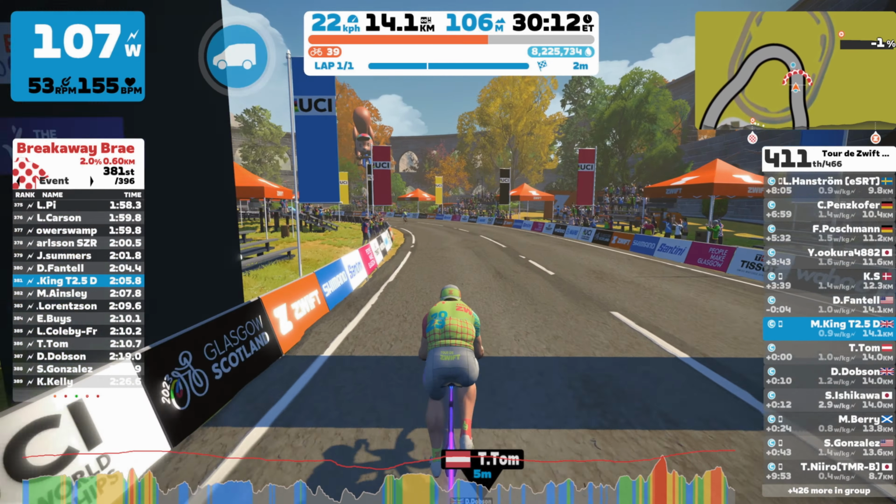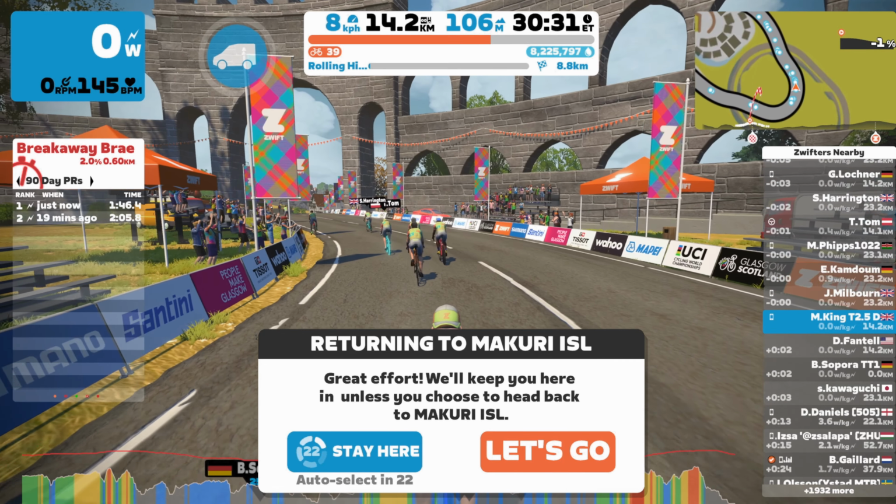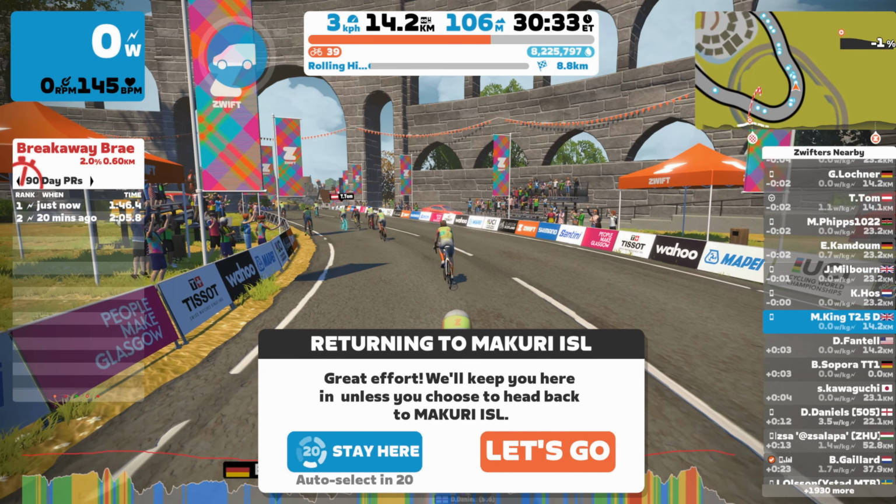Back up here in the, I'm going to call it Colosseum. It's not really, but that's what I'm going to call it. Half an hour. That was the rolling highways, or highlands. I really like that course. I think it'd be really good to ride around as a group and a race. I think it's really suited for both without crazy climbs.